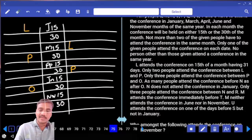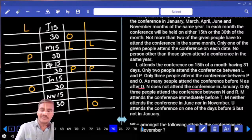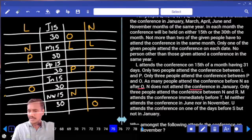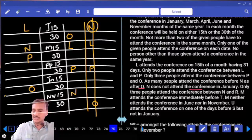O is here. And here, 3 people between P and O, there are 2 different possibilities. O is before P or after P. O can be on November 30th as well. And N attends the conference with 2 people between O and N, after O. Now O is here, N is here. And next one, N does not attend the conference in the month of January. Now in the first case, N is in the month of January, so this is ruled out. Now we are left with only these 2 possibilities.